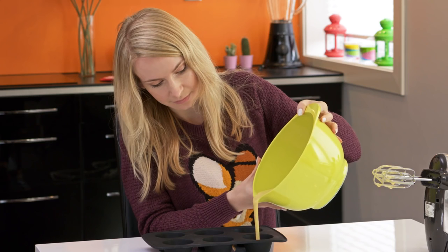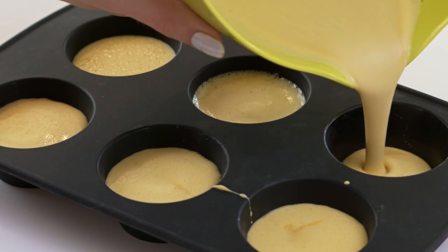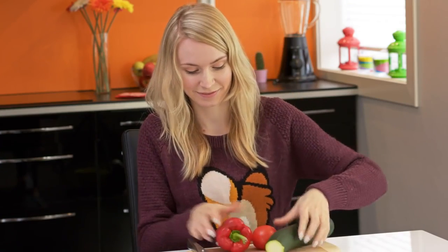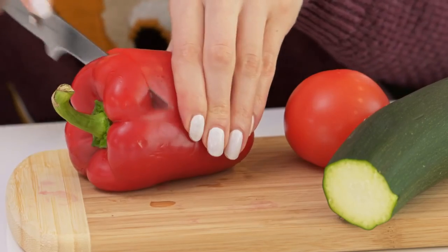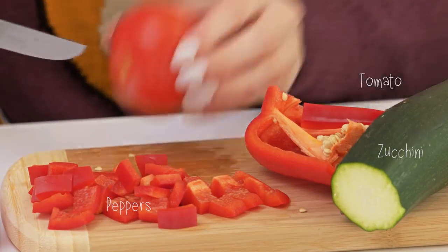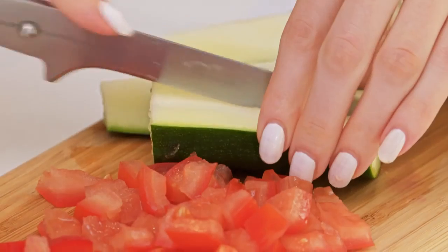Put the mixture into the muffin form. Since I have the silicone form, I don't have to use the paper muffin cups, but go ahead and use those if you have them. Leave the muffins aside for a minute and cut the veggies of your choice into small pieces. I got some peppers, tomato and a zucchini. You can also put in mushrooms, carrots, spinach or any other vegetables of your choice.